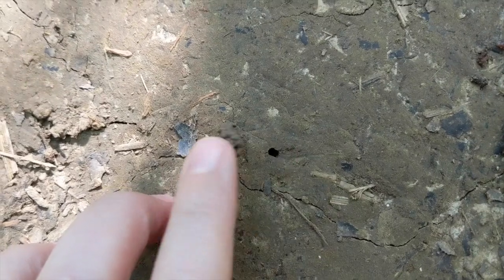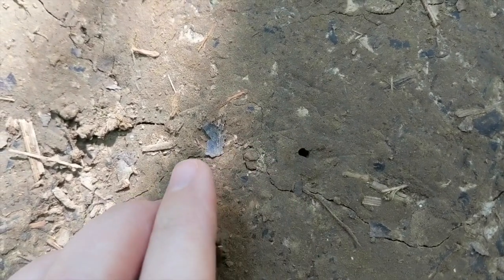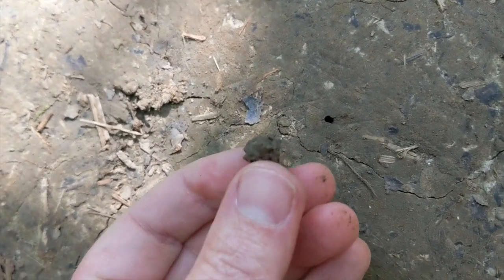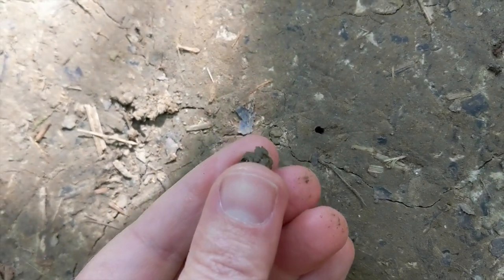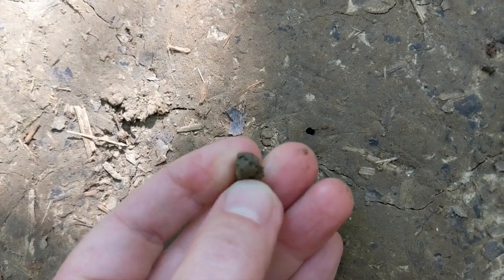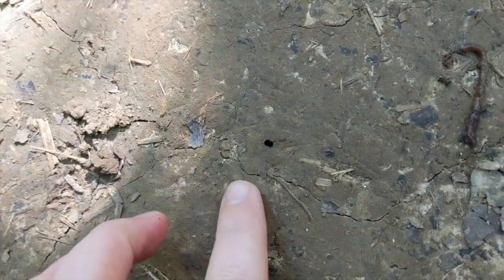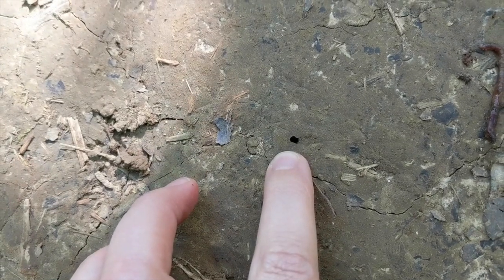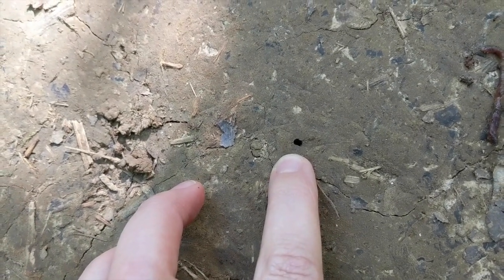That's because after that worm has eaten all of that stuff and then pooped it out into that worm casting, that's really just dirt. And you can see it was kind of hiding that little wormhole where that worm came up from last night and went back underground.